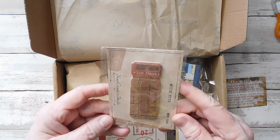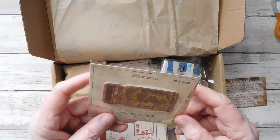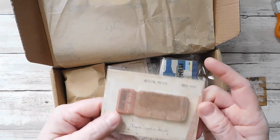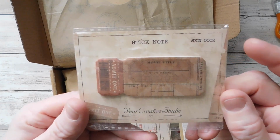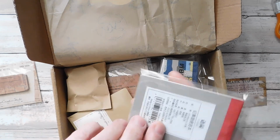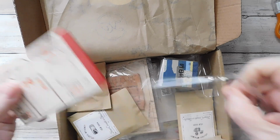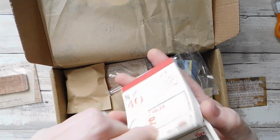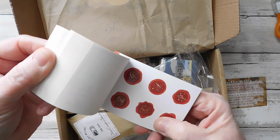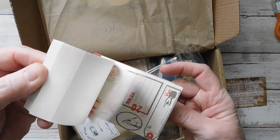Let's see here. We have some Admit One tickets. And that is like the sticky notes. That's exactly what those are. Oh, some more of these fun ones. Now, I love these. Oh, these got some stickers in them as well. Those are like your seals. But now these are always fun.